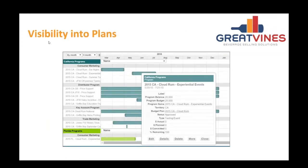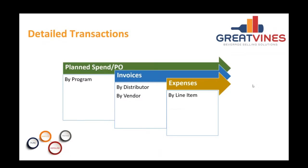Now, getting all these programs onto a calendar is also critical for that visibility piece we've been talking about. At GreatVines, we've got a way to make visibility all the way through to the calendar a part of the solution. And so you can see all of your programs by type, by market, by date, and the details. With clicks, you can see from the calendar what's the budget, how much has been spent, what's left, and even create new programs right from the calendar. But then we've got the transaction side. So what happens when you spend the money?